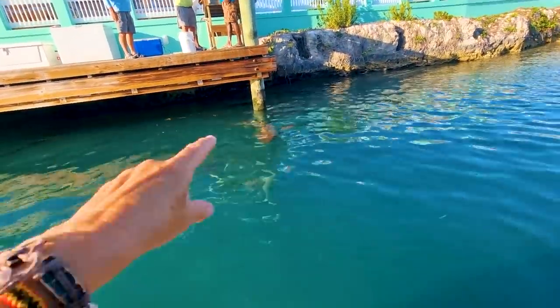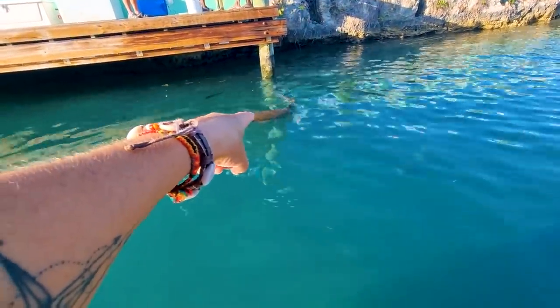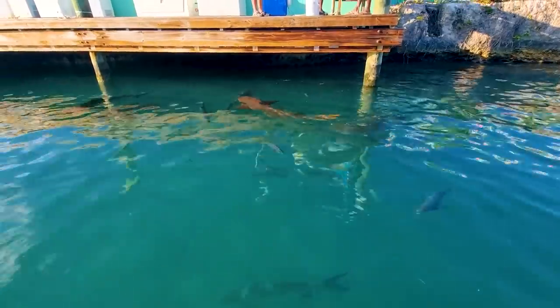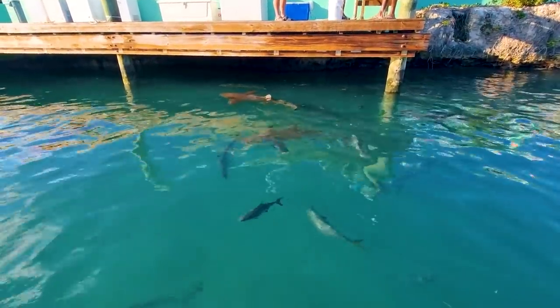Is this a lemon shark? Did you ask me that's a lemon shark? Lemon shark? It's a nurse. A nurse shark? That one is.